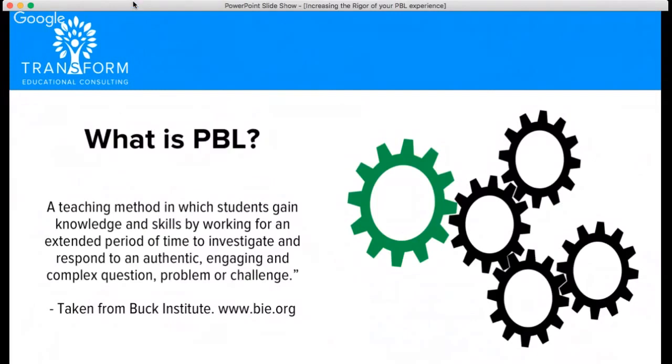This is taken from the Buck Institute, BIE.org. And we're going to stress that when you create a project-based experience that asks students to tackle a real, authentic, engaging, and complex question, problem, or challenge, by its very nature, you are going to engage students in very rigorous tasks to do that.